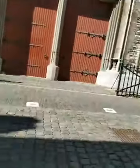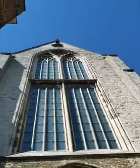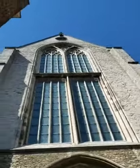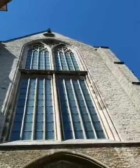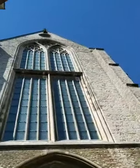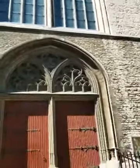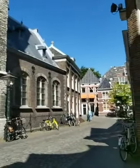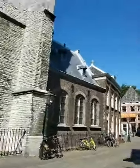This is one of the church doors and the high rising glass windows. This is actually the main church in Leiden. I told you the story about the emblem, about the two keys. Two keys are the main components of the emblem in Leiden. So this church is dedicated to St. Peter, who actually has the patronship of this city.